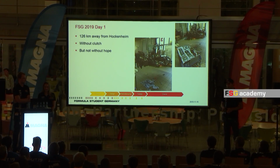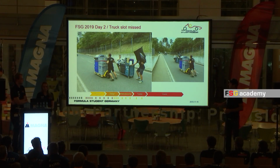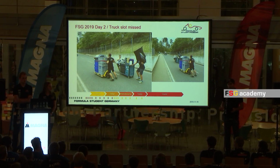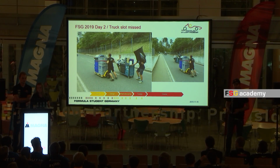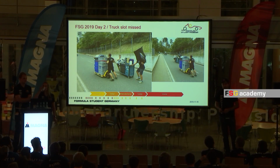We have some smaller problems. You see there is really the clutch, it's outside the car. Some other components are not on the car, but we fixed these problems, and we go one day later to Hockenheim. The track slot is missed because we're one day too late. It's also a kind of team building, because everyone works together, and we have to put in all the stuff, all the small parts, the toolbox. You see the car is coming. We need all this in the pit, therefore we helped each other.